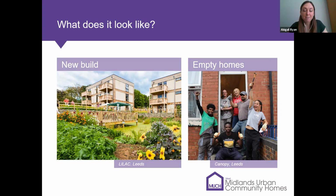The other picture on the right here is from Canopy, which is also in Leeds. Now they are using empty homes as a way of providing self-help housing for homeless people. So the council, the city council in Leeds, has transferred or leased empty and derelict properties to Canopy, and then volunteers from the local community, along with people experiencing homelessness, do the practical work to renovate and refurbish the homes to a good standard, and they then provide decent, affordable accommodation for people who are homeless.